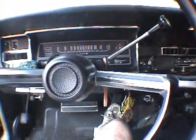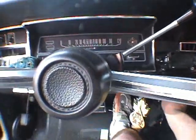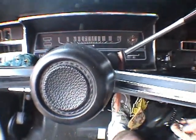I took the stereo out of it, put it in my other car. But let's see what she'll do. Wrong key.